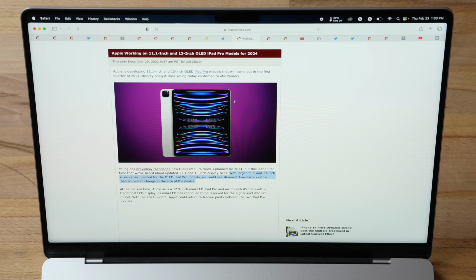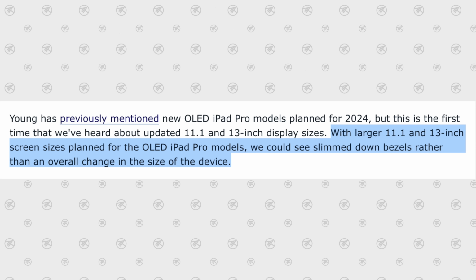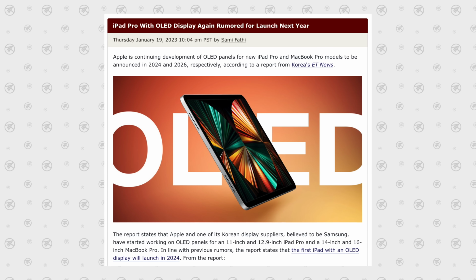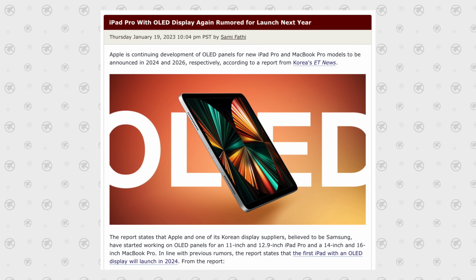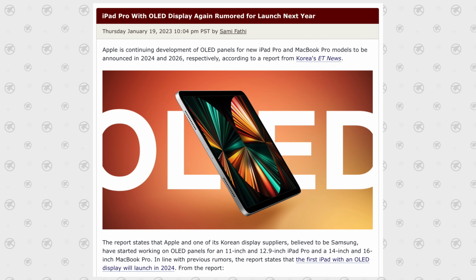And then just a couple of months ago, Ross Young gave us another update saying that the display sizes will actually be larger, 11.1-inch for the smaller size and 13-inch OLED for the larger size, still in 2024. And then just last month, we got another leak from Korea's ET News saying that yes, these OLED display iPad Pros are launching next year, 2024.